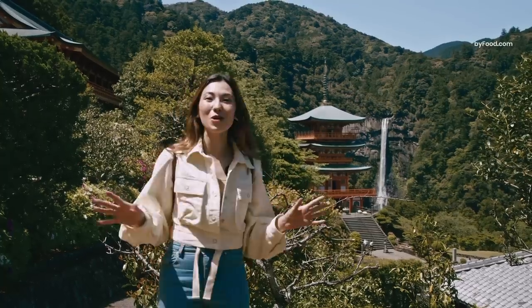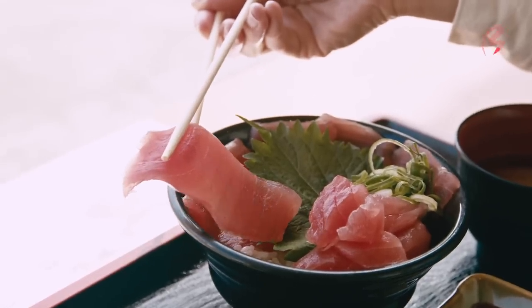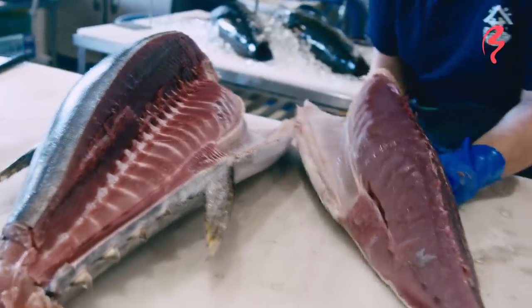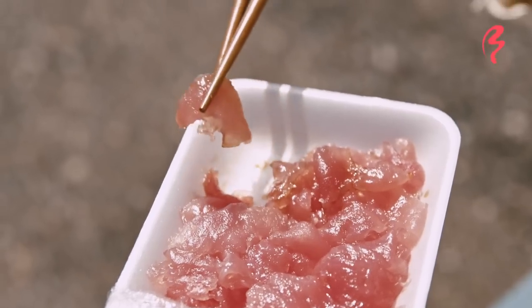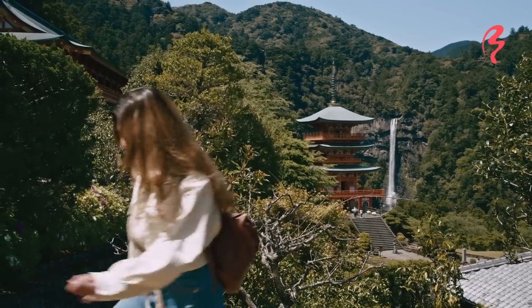But it is a really beautiful place, and I'm here to try some tuna because this town is also a port town and it has the largest volume of raw tuna landing in all of Japan. So I definitely have to try some fresh raw tuna. Let's go explore the town.